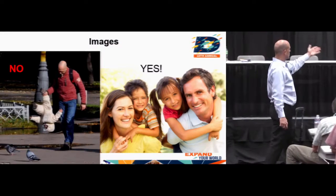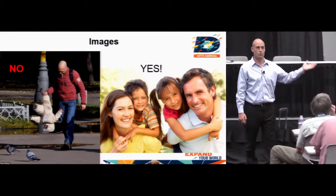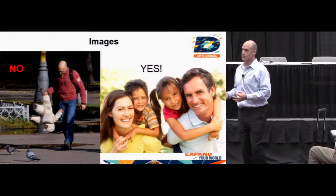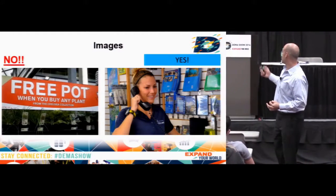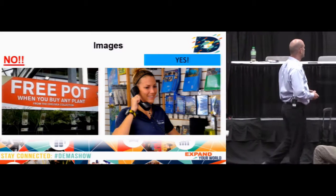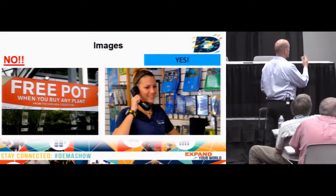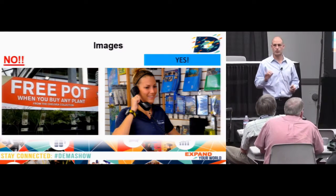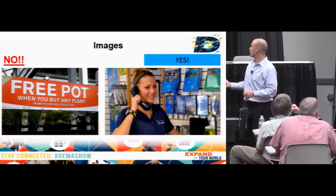Images. Any questions on this? The image on the left is probably not what you want to use on your site. The image on the right is much more user-friendly. Next, the image on the left, depending on what state you live in, is probably still not the best. The image on the right is perfect. She's smiling, she's in a dive shop. She almost looks like a spokesmodel. Perfect.